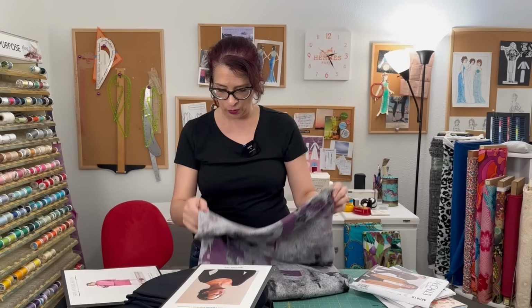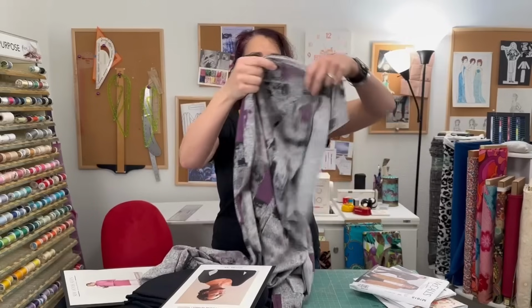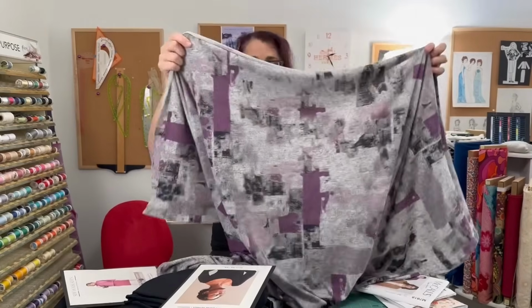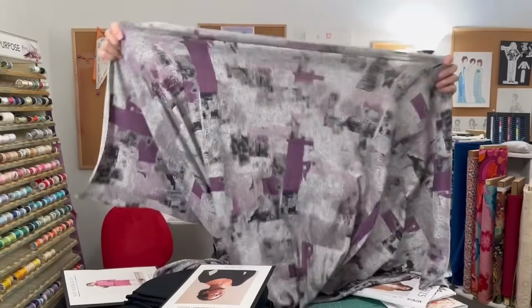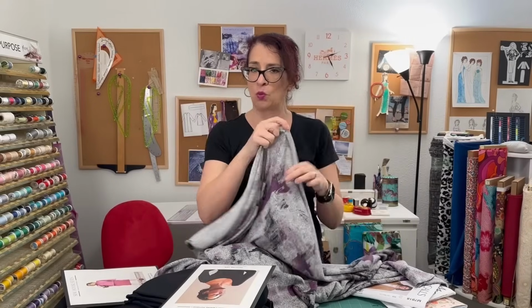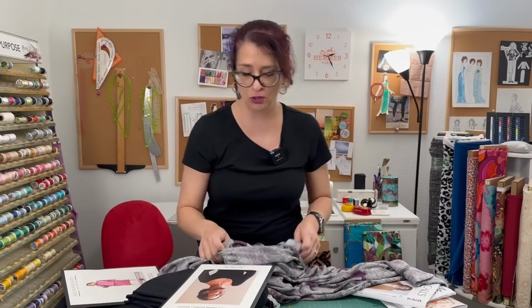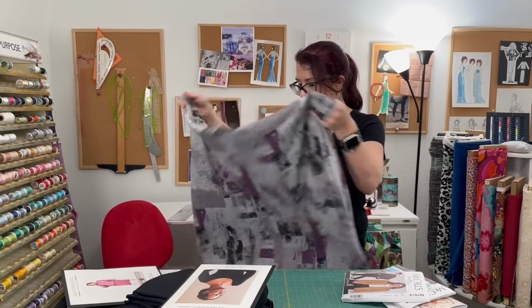So I got this really pretty, this is gray and kind of different shades of purple. It is a sweater knit, so it has some nice stretch in both directions. I don't know what it's made out of. It's cotton and probably there's some spandex in it. It kind of feels like there's something synthetic in it. But I thought it was a nice weight. It's not super heavy, which means it'll be comfortable for winter down here in Texas, which it's still not winter even though it's January. So that's what the top is going to be made out of.